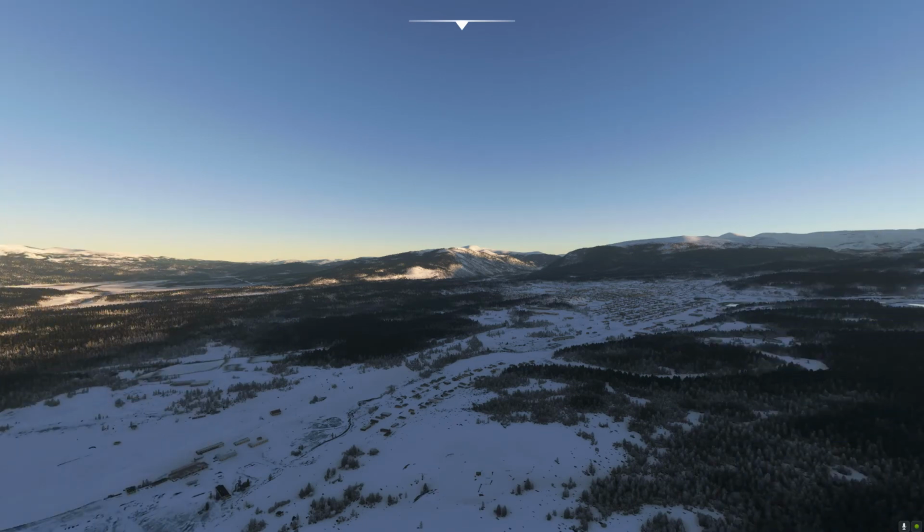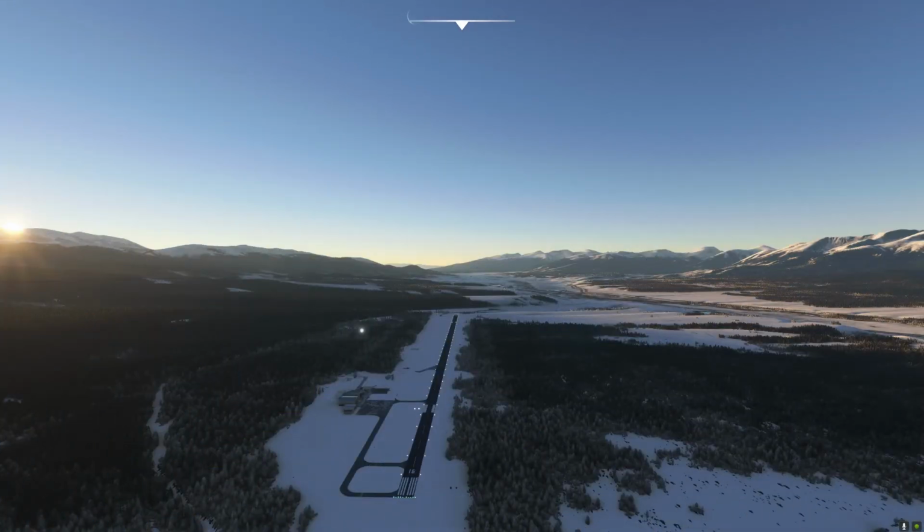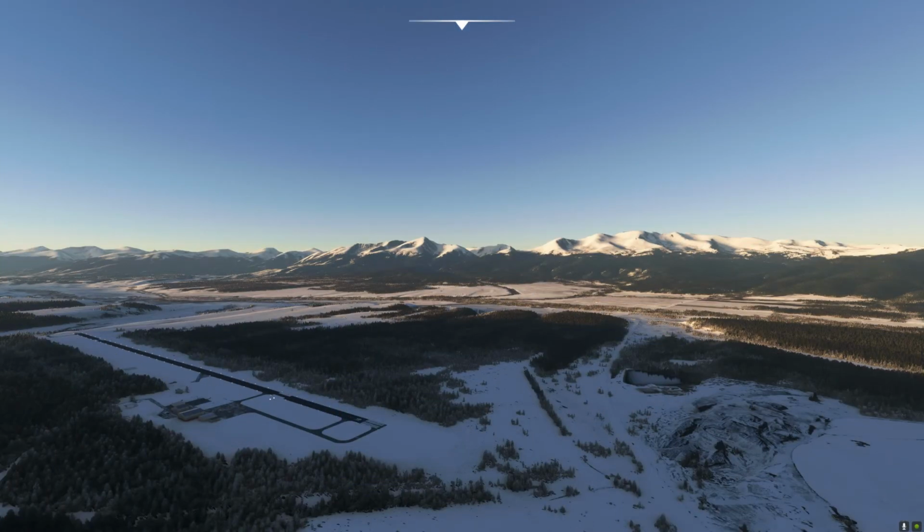So just a quick shot, a couple of shots of the local terrain here so you can see what it looks like. I think it looks wonderful in the winter. Looking towards the town there. And a shot across the airport. And looking towards the south. Beautiful countryside and a nice quaint little airport. Do I like it? Yes, I do.